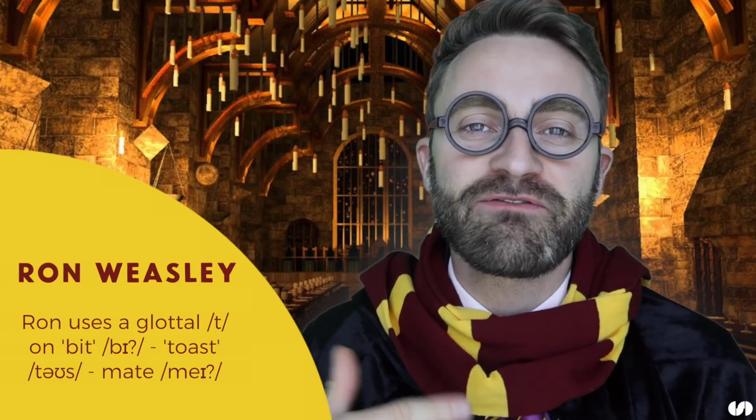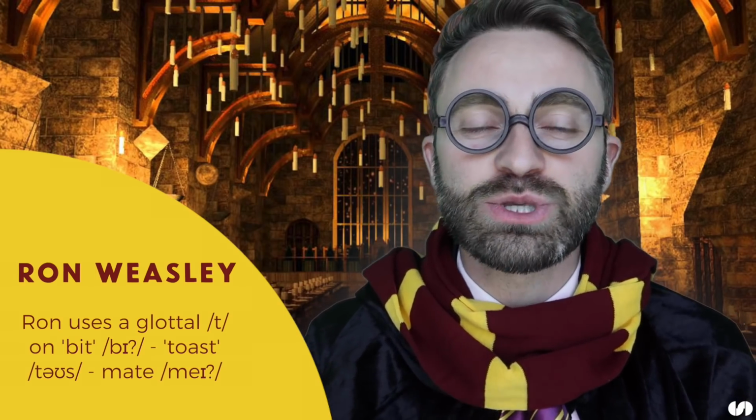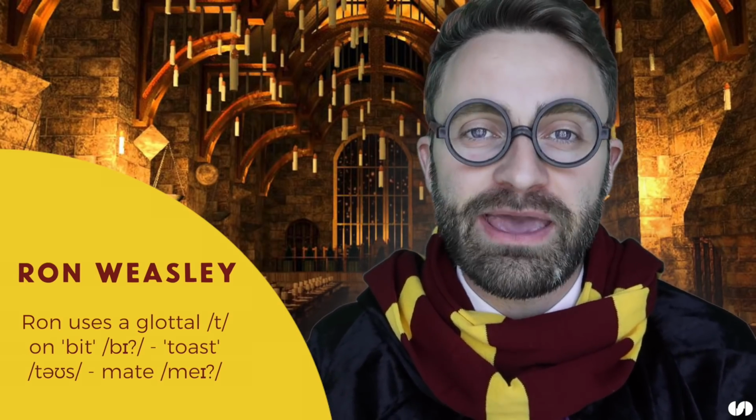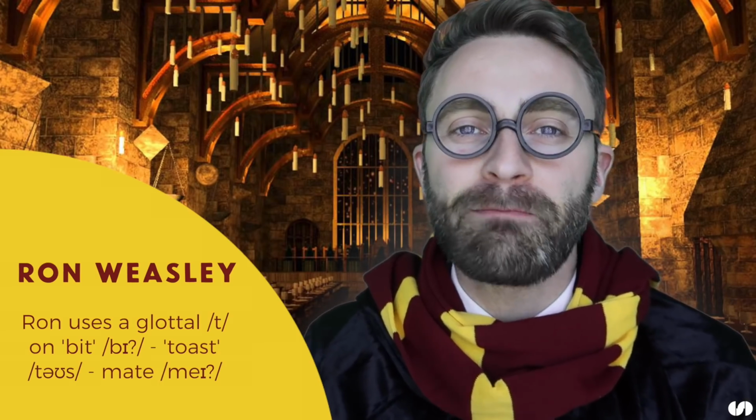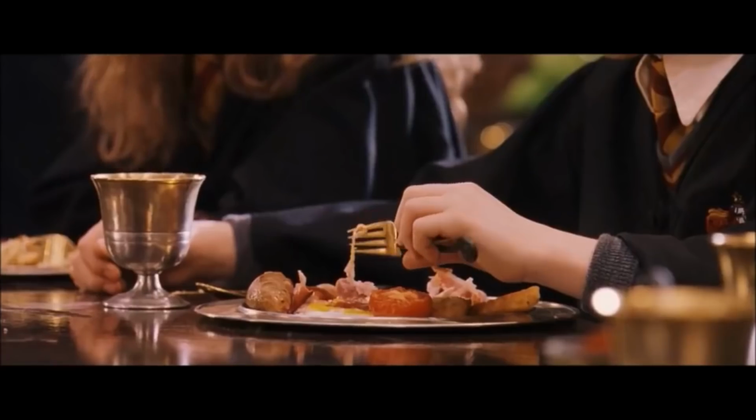So in this example, he's showing features of Cockney. So things like the glottal T. So the glottal stop on bit. It's not bit, it's bit. It's not toast, it's toast. It's not mate, it's mate. So that glottal T sound. Take a bit of toast, mate.